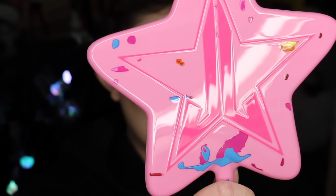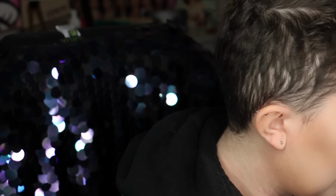I got sent a mirror. Oh my god, it's just so cool. Like, I feel so official now. I feel like I'm part of the team now, you know what I mean? This is my PR stuff.